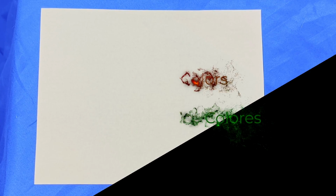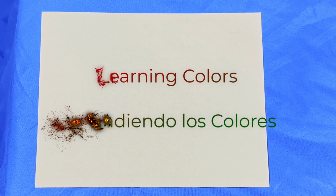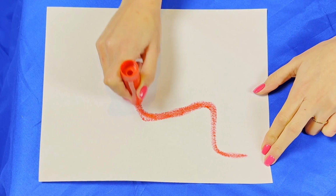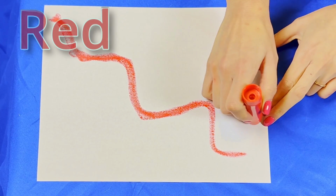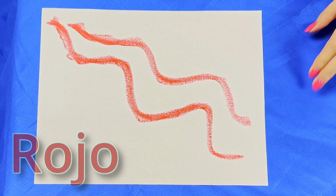Let's learn the colors in English and Spanish. Vamos a aprender los colores en inglés y español. What color is this? ¿Qué color es este? In English, red. In Spanish, rojo.